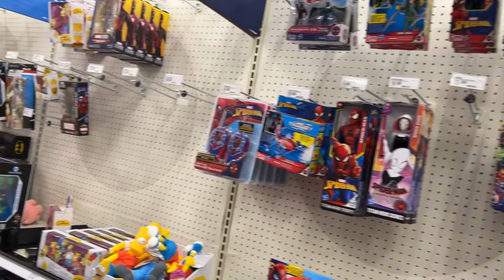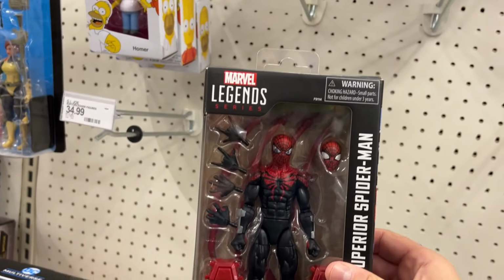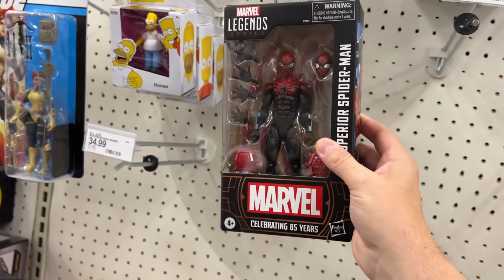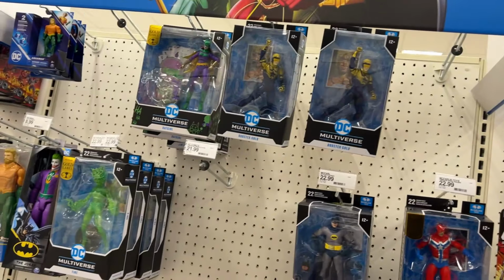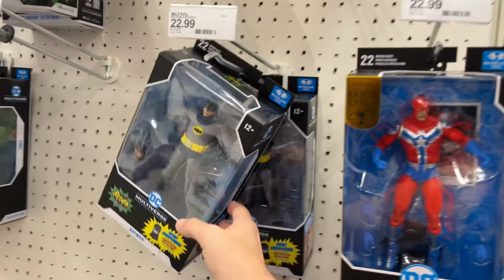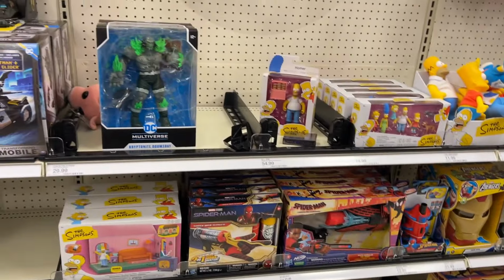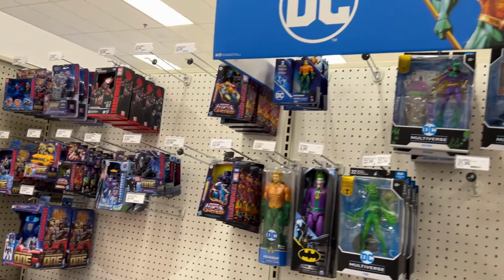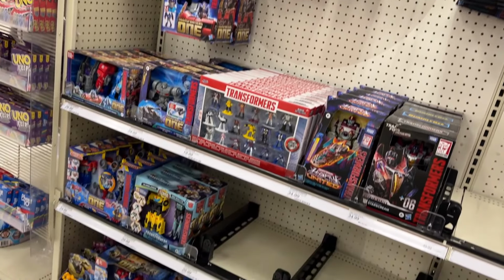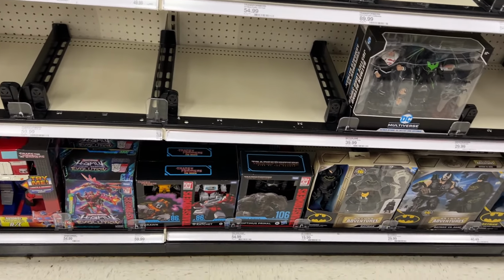Not yet. There's Superior Spider-Man. I've seen that figure way more than I ever thought I would. Commander Steel, Booster Gold, Fire, Batgirl, a couple of Adam West. Yeah, they didn't really add it. That Superior Spider-Man was the only thing they've added this week. But like I said, we'll still check back towards the end of the week. See what we can find.